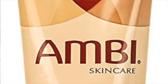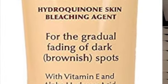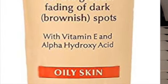Okay, next for beauty, let's talk skincare. I'm not somebody, I have a big bump right here right now, but I'm not somebody that has a lot of acne or skin problems. But when I was a teenager, I used to have lots of acne. And my mom always put Ambi on me. She used to make me put Ambi on my face. You know, old school Ambi. This is the Fade Cream.